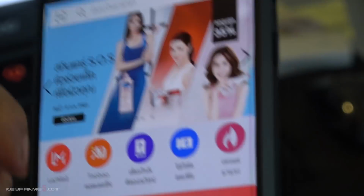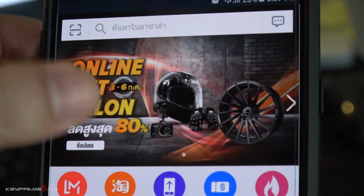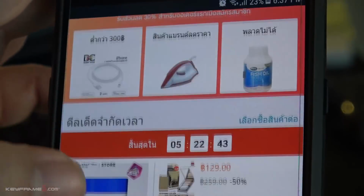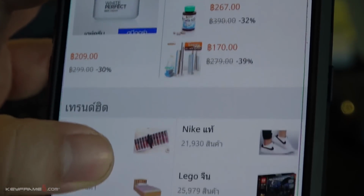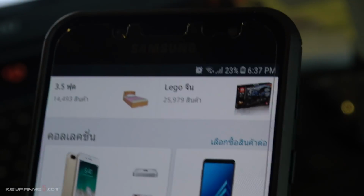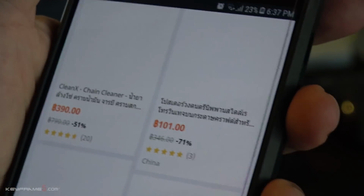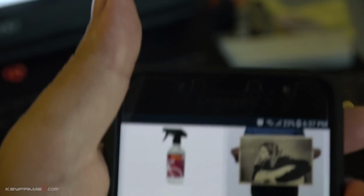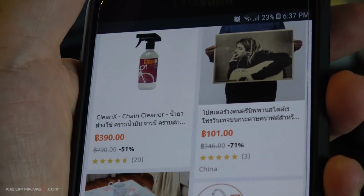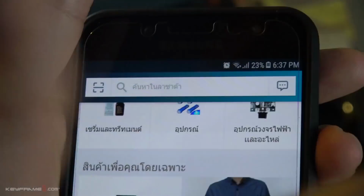It doesn't make sense to shop online if you're coming to Thailand for a holiday. But if you're living in Thailand, this is a great app to check out the prices before you buy anything. And the shipping is pretty good. You can have stuff shipped to you in 24 hours, like the next day. So that's app number 9, if you're living in Thailand long term and you want to buy something online and you can't find it in your local shopping mall, or it's too expensive.